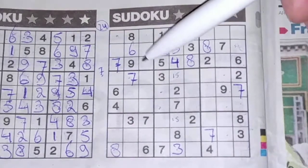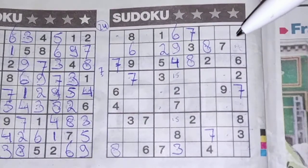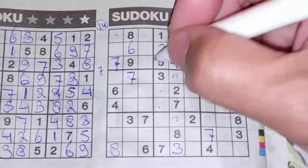How about these 2 numbers? The 1 and the 3 are missing. 1 and the 3.